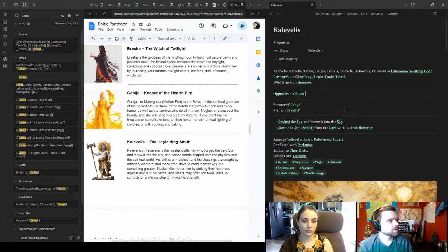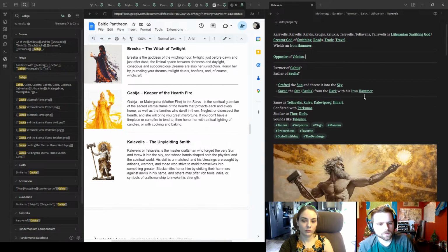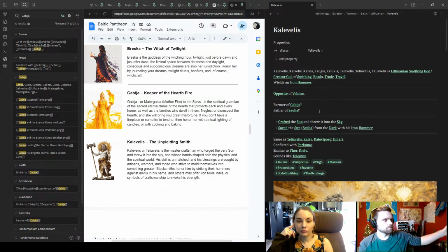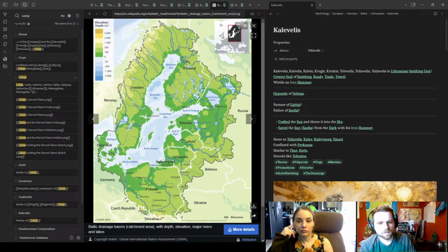Another one, his name is Taliavelis, but he's got a lot in common with a very specific motif of the smithing god and the creator god within northern Eurasia. In particular, with the Finno-Ugric groups and mythologies, there's a smithing god called Ilmari or Ilmarinen, and he's credited with creating the sky. There's a general motif in Finno-Ugric. And Finno-Ugric, again, looking at this map, as I said, Finland, Ugric is the Ural Mountains off the screen over here, but this entire region is right next to the Baltic region here. And so they most certainly influenced each other in various ways.